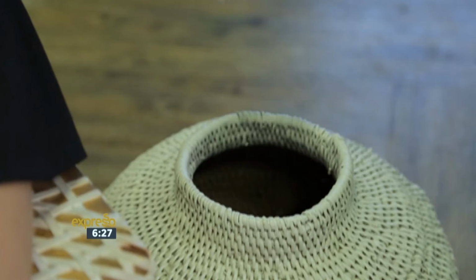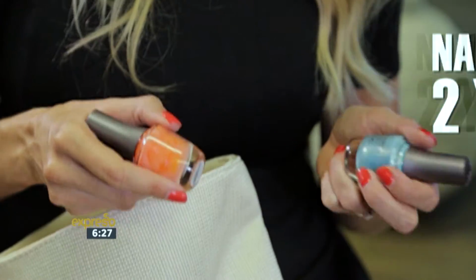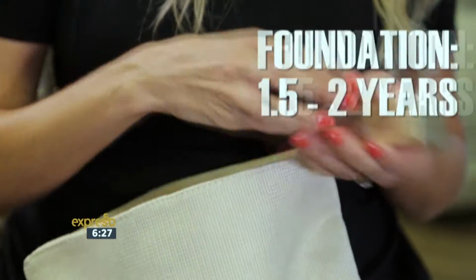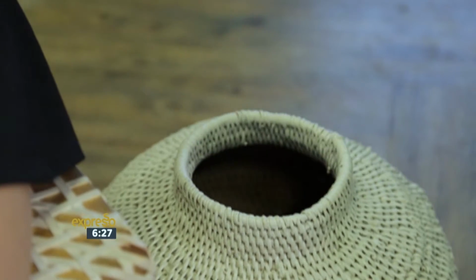Again, no sharing, girls. Now your nail polishes can start to look really manky and the colors really separated if you keep them out in the sun, or if they're older than 2 years, it's time to toss. Your foundation will last from 1.5 years to 2 years, and after that, the color starts to look really terrible, so toss it. And finally, it comes to cleaning your makeup brushes.